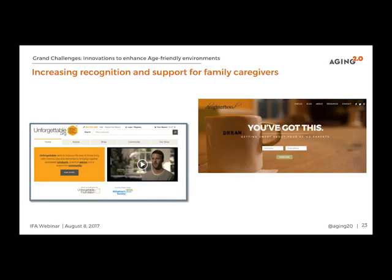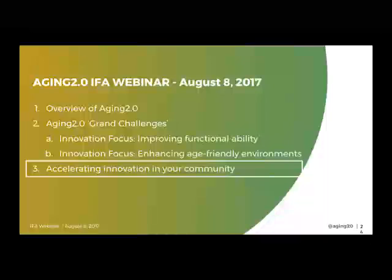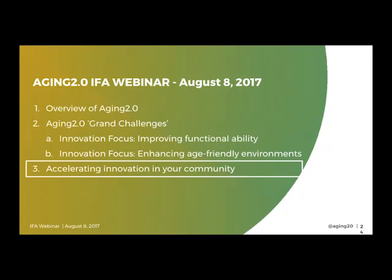There are ways in which we're seeing more recognition and support of caregivers as a vital part of the economy and the role of keeping people independent in their communities, and so making age-friendly environments more than just about the older adult themselves, but a much broader, it takes a village approach.